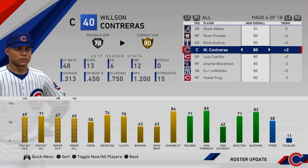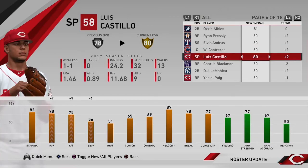Willson Contreras gets a boost. He's up to a gold now. His contact versus righties is up. Power versus righties and lefties also both go up.